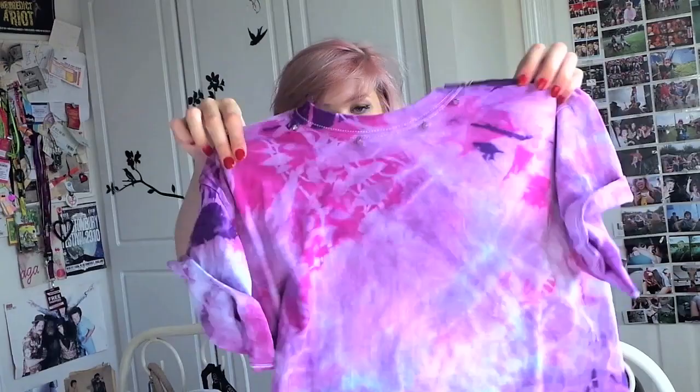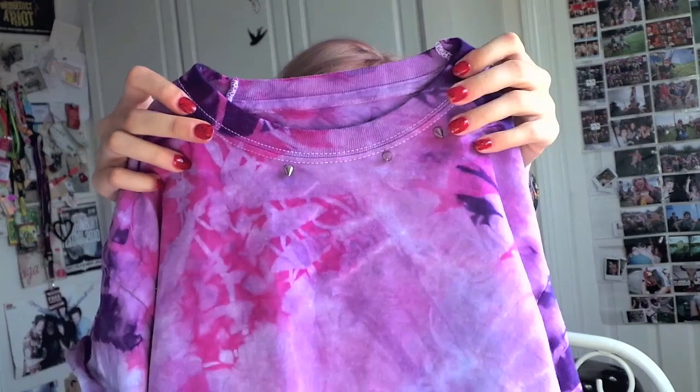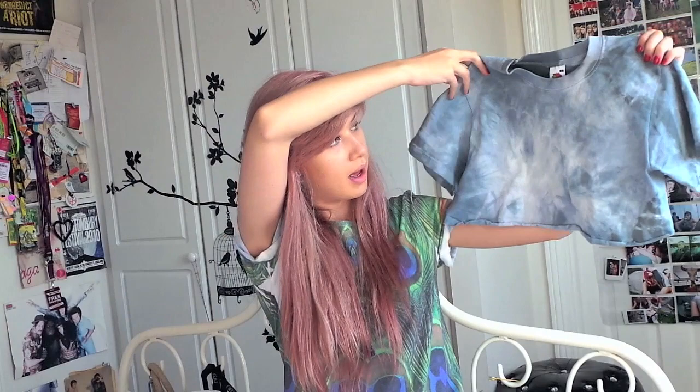I'm nearly done. I've got a couple of items from an online shop called Trippy Tuesdays, and they specialise in tie-dye print stuff. The first item I got is this purple galaxy tie-dye print t-shirt. It's got little spikes on the neckline, which I think are really cute. This retails for $12.50. Next is this greyish blue tie-dye crop top, and this is really cropped. I didn't realise on the website, but it literally just covers my lady things. But this is also $12.50.